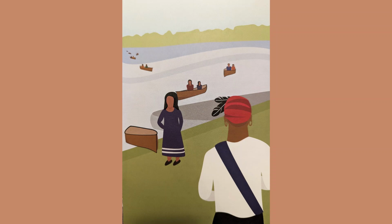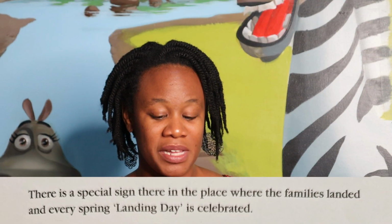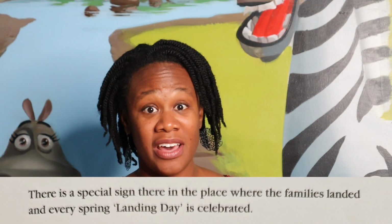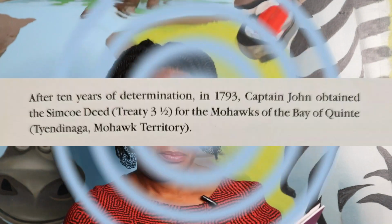After living in Quebec for several years, Captain John and 20 families finally struck out for their new home and arrived in canoes at the Bay of Quinte on May 22, 1784. There is a special sign there in the place where the families landed, and every spring landing day is celebrated. I didn't know about this. May 22nd would be landing day.